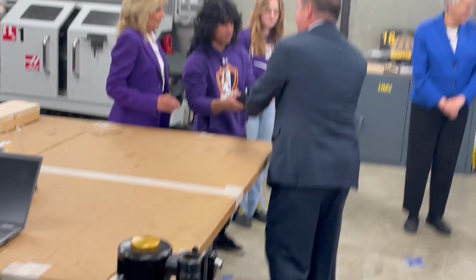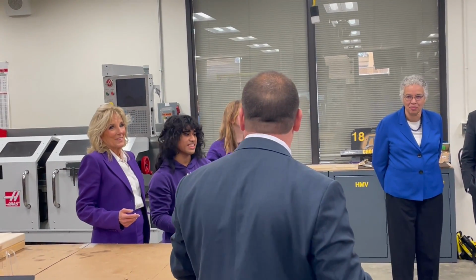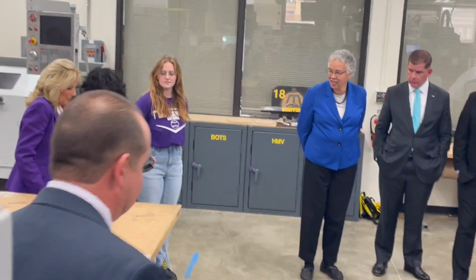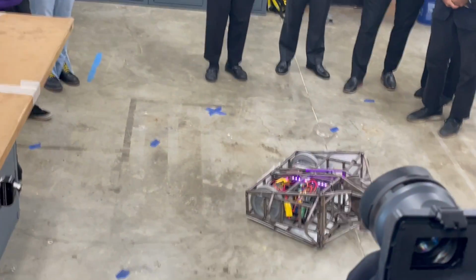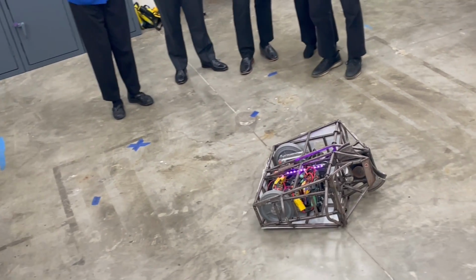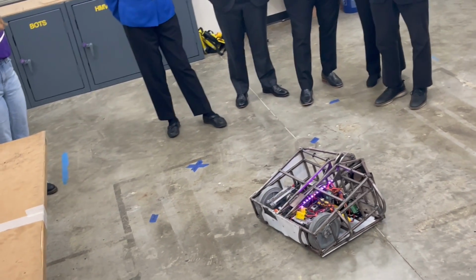All right, so why don't you go gently, because we normally don't compete in settings like this. So if we could be gentle here, we'd appreciate it. So tank drive style, two forward means two forward. So both wheels are moving, and two back, both wheels move back. And then opposite of each other would make it turn, and vice versa.